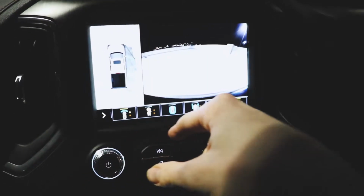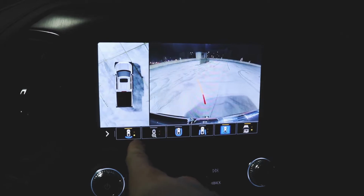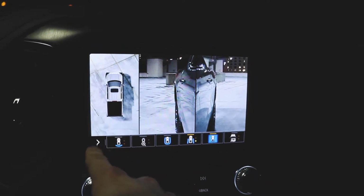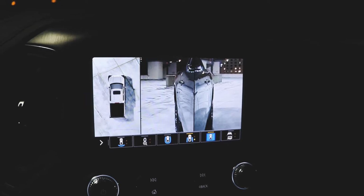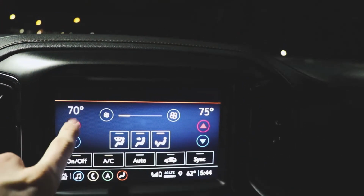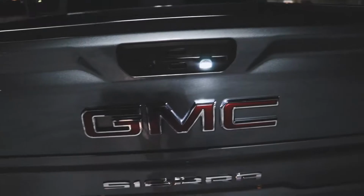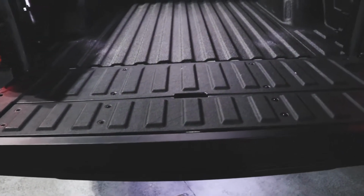But these cameras is what I was telling you about that really makes this car what it is. So you can see here, we can actually switch through all of the different features of the vehicle, and it will show you a live view, and it will even do it while you're driving, which is really awesome. Like I said earlier, it has heated and cooled seats, and the rear seats are also heated as well. So if we click this button, you'll see that the tail hitch comes down.